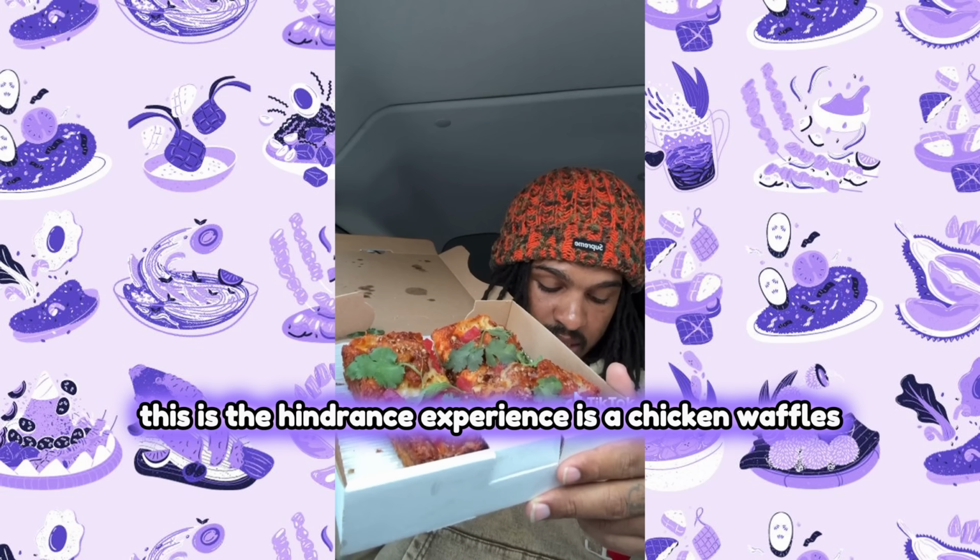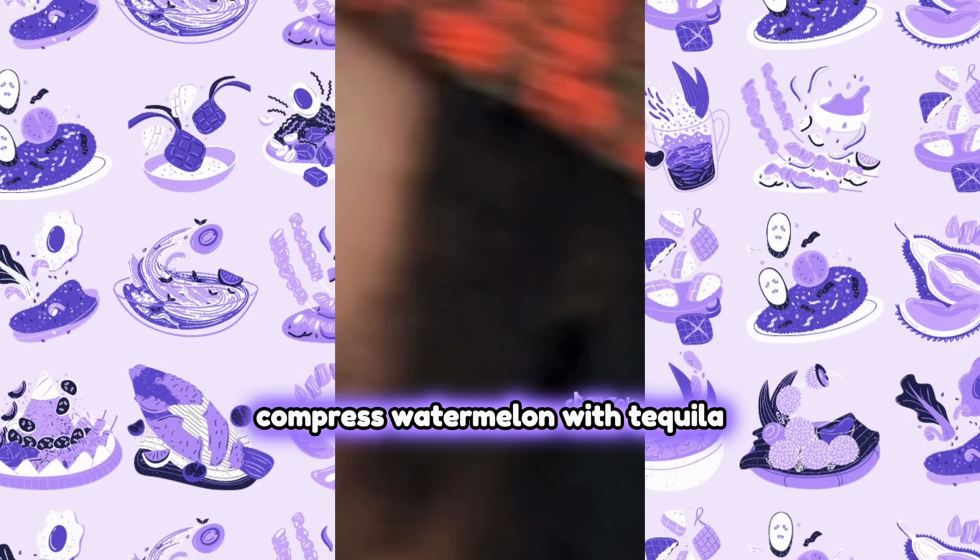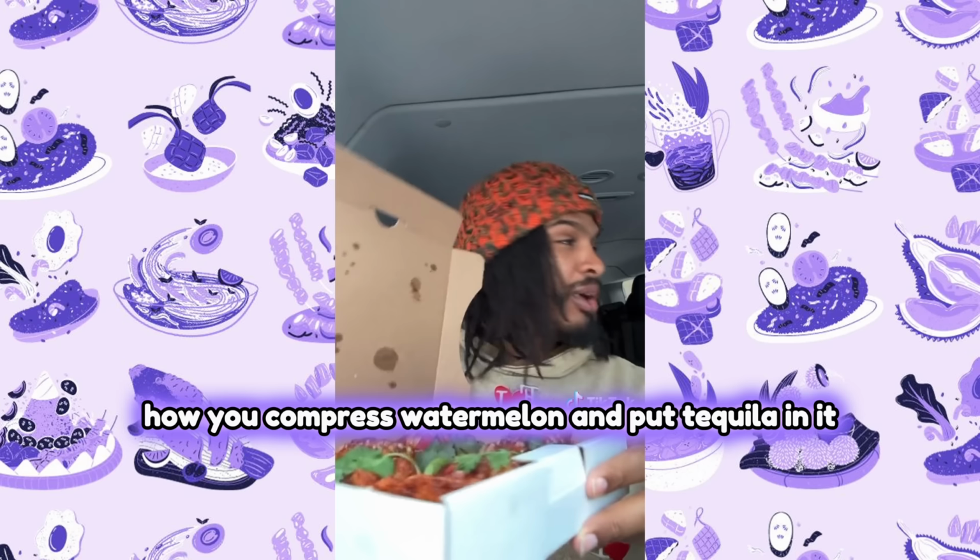This is the Hendrix experience. It's the chicken and waffles, fried chicken, toasted pecans, compressed watermelon with tequila, maple habanero, and fresh cilantro. Compressed watermelon with tequila? What does that even mean? How you compress watermelon and put tequila in it? Did they card you? No.